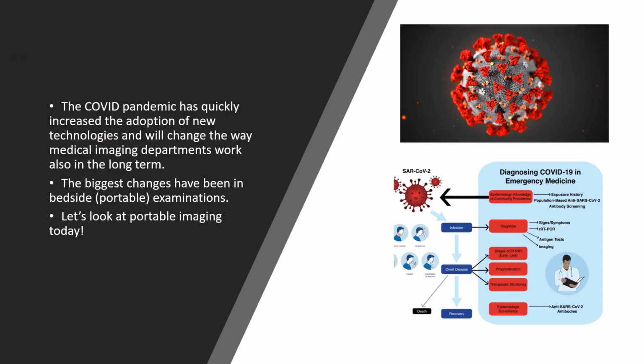The last couple years, we have been going through a COVID pandemic, and this pandemic has changed many things, including how we do medical imaging in the hospital and how we interact with patients and colleagues. The biggest changes have been in bedside portable examinations. So let's look at portable imaging today.